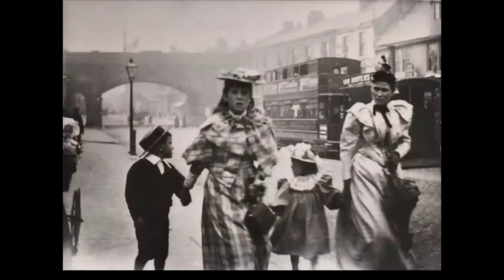This is a lovely photo of the north end of Gateshead High Street with a rather affluent family. They've probably been shopping at Snowballs, which was the big department store. You can see there's a steam tram in the background there. The little boy is very interested in the steam tram, but the little girl is more interested in the baby in the pram at the left-hand side of the photograph.